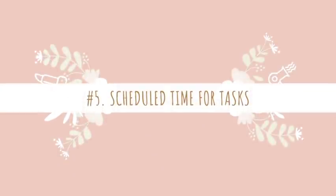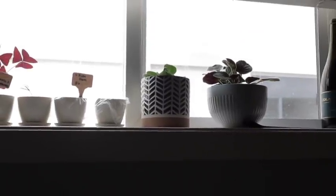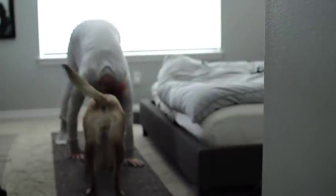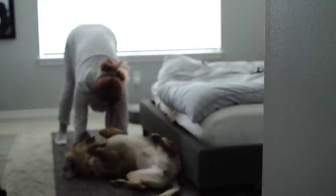Number 5 is that we schedule times for our tasks. Pretty much any standard regular task that's going to happen every day, we schedule a time for it. So the best example I can think of is taking Charlie out. We each have our own scheduled time of when we take Charlie out. And if somebody forgets, then that person is able to be accountable because they had the 2 o'clock slot. We each have our own slot.